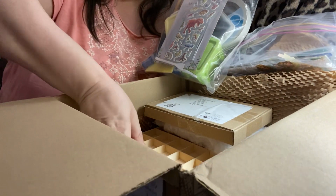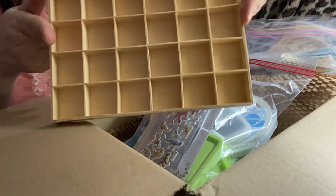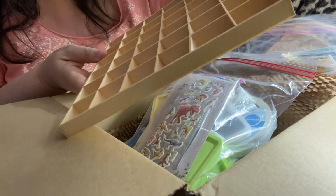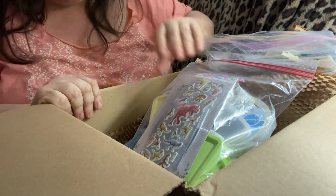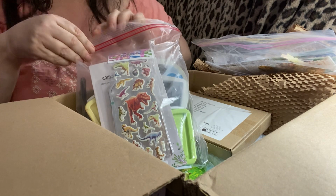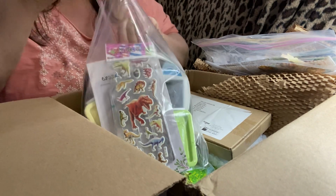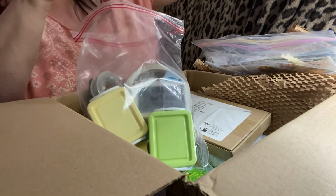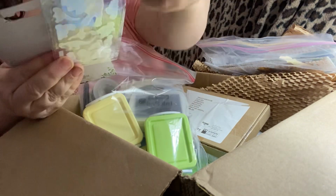Oh, there's this bag. Oh, look. Oh! Oh, wow! Mini board. Look at that. A mini board to put miniatures in. Thank you. I think that's what it is. Thank you. I got this. Okay. We got stickers. Dinosaur stickers.